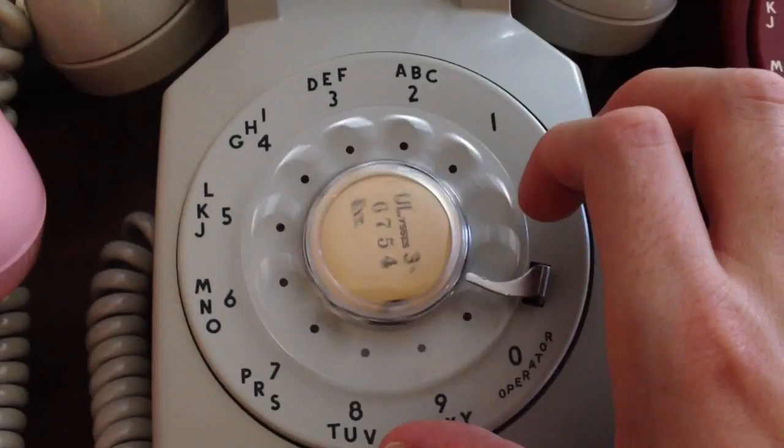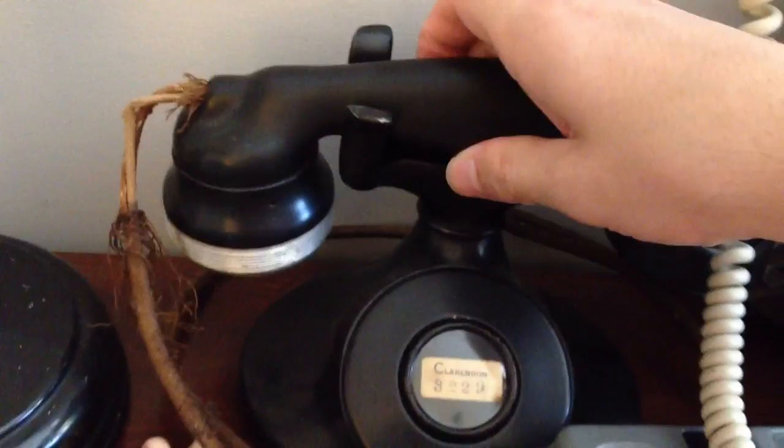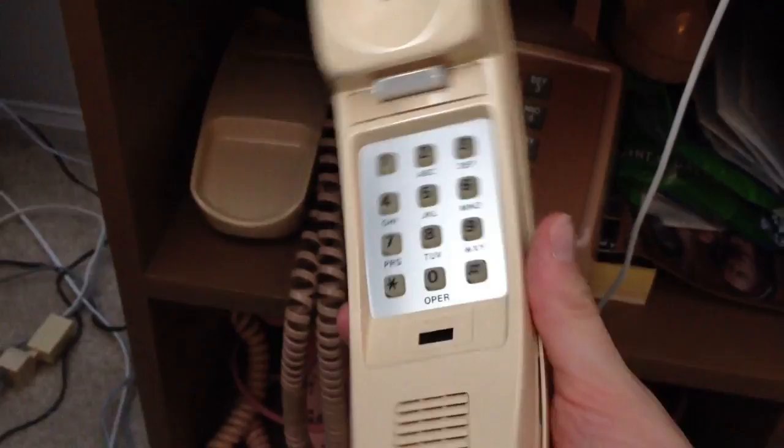That one I can't get out so hard. Oh, even more over here. Even more tucked away over here. This is a Trimline number 2. Came out in the 80s.